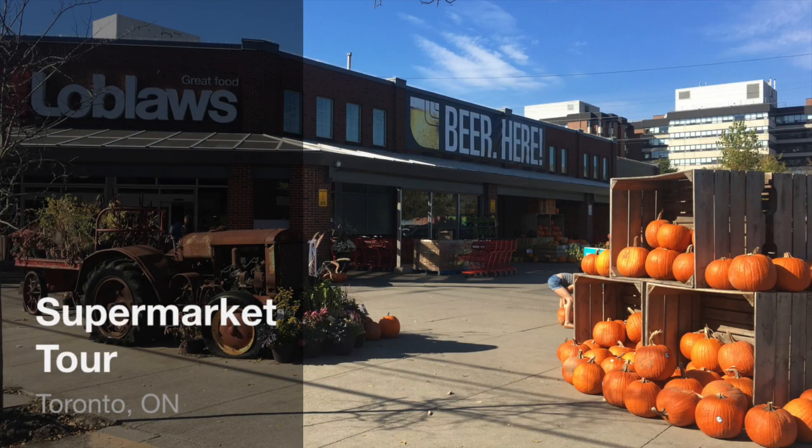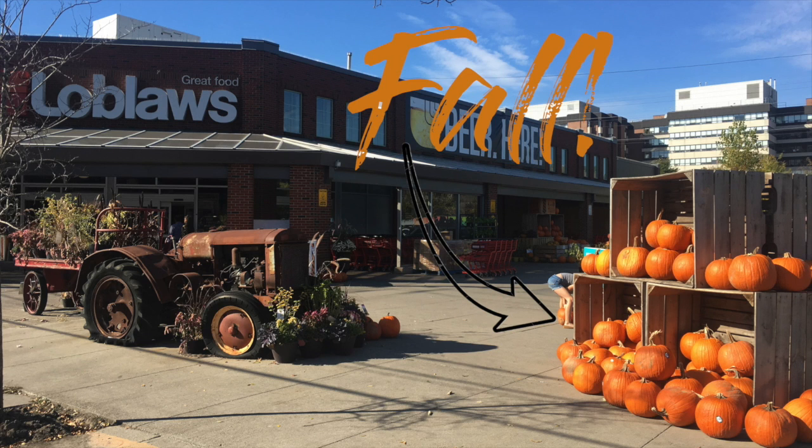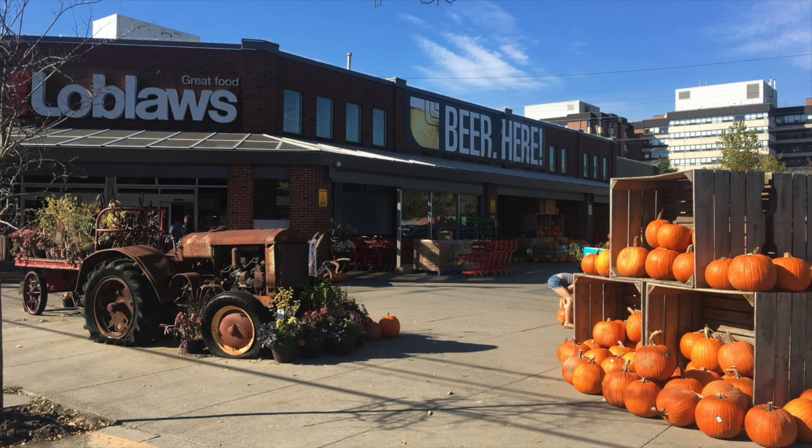For the supermarket tour, I chose to go to the DuPont Loblaws because I used to live in the area and remember that they always have very carefully put together displays, as well as seasonal displays that rotate around specific seasons or major holidays. These displays are meant to create specific emotions for the customers. Here in the photos, you can see that the decorations create sort of a farmer's market feel with the wooden crates, the tractor, and the wooden interior features of the store.